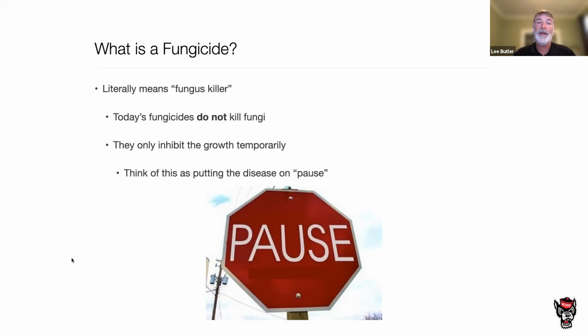So I get that question a lot. I applied this fungicide. My yard looked great for a couple of weeks, and now it's back. And the reason it's back is because that fungicide does wear off. You're really only suppressing the fungus. You're putting it on pause for a little bit. And as soon as that breaks down and wears off, you have to make repeat applications. So something like brown patch in tall fescue, you have to make monthly applications, usually May, June, July, sometimes August, to get through the summer months.